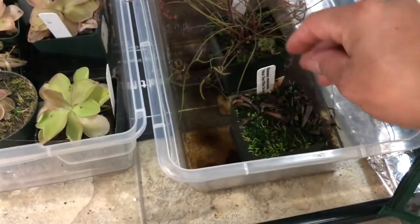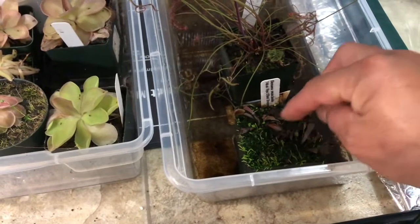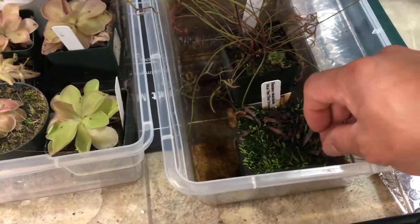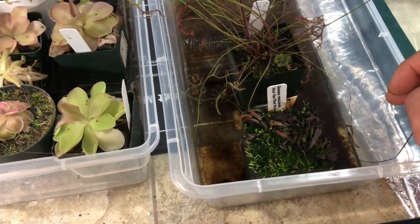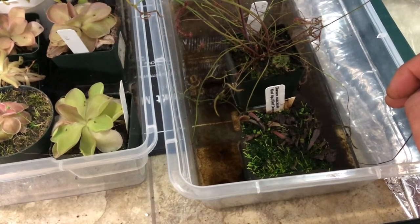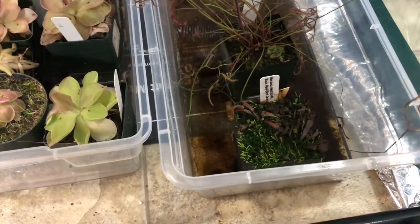This is my Venus flytrap, red dragon. Not doing well, brother. What are you doing? Why are you going like that? I don't know. Maybe it's because it didn't go through winter last year. Maybe, I don't know.